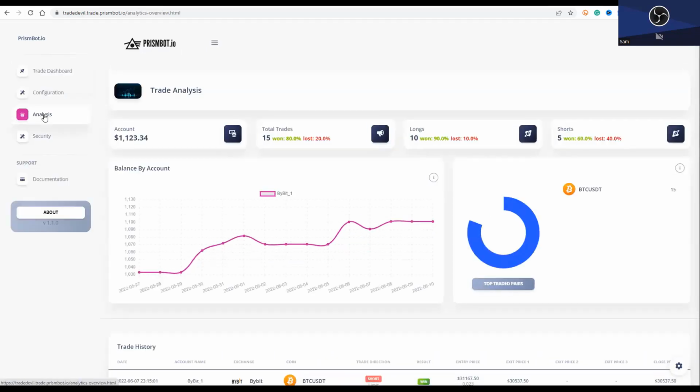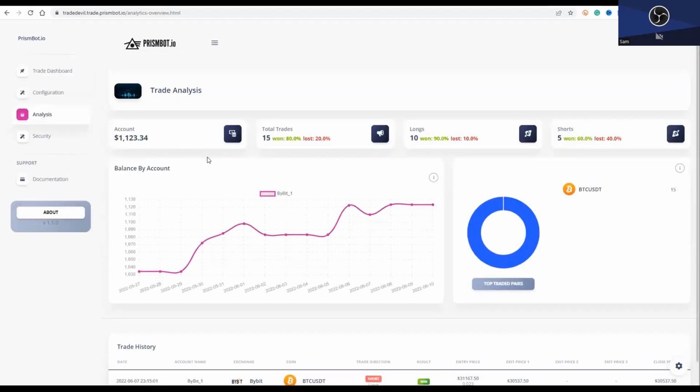Of course, this is a smaller amount of money. I funded the account with $1,000. And this has just been slow but steady incremental gains here. So if we look at my results here, it looks like 15 total trades, 80% have been winners, 100% winners on longs, and what do I got? 60-40 on shorts. But nice steady gains. So it's not about the $123.34. It's about the percentage return, of course, right?